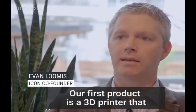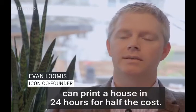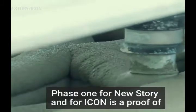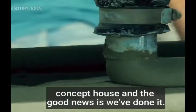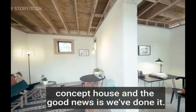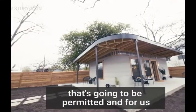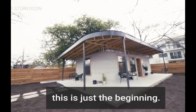Our first product is a 3D printer that can print a house in 24 hours for half the cost. Phase 1 for New Story and for Icon is a proof of concept house, and the good news is we've done it. We printed the first home in the United States that's going to be permitted. And for us, this is just the beginning.